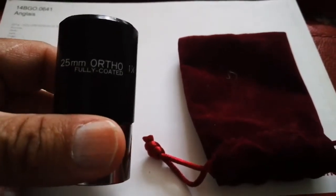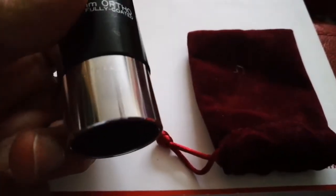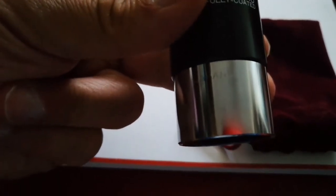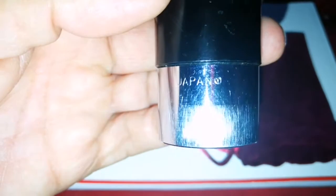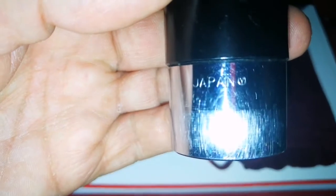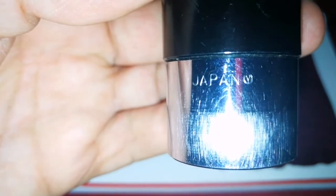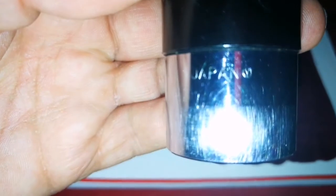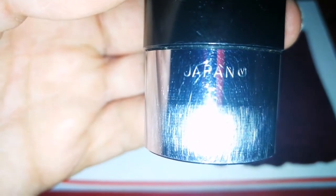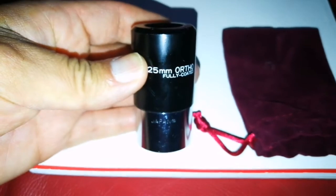Anyway, what I've noticed is that it is Japanese, but it is a special Japanese ortho with a circle V. I will try to show that to you. As you can see, there is a circle V, Japan circle V. And if I am right, this is a one or double circle. Anyway, this is a Vixen. V stands for Vixen. This is a brilliant orthoscopic eyepiece.